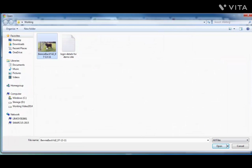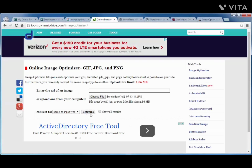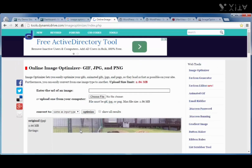Now this one here is a little under the max of 2.86. I think this is 2.66 megabytes. And then I'm going to show you all the results, and then just click on optimize. Once this goes through and does its thing, it's going to give you a whole list of the images, and then you'll just scroll down, pick the best one that looks good, but also has the best reduction in file size without sacrificing the quality of the image.